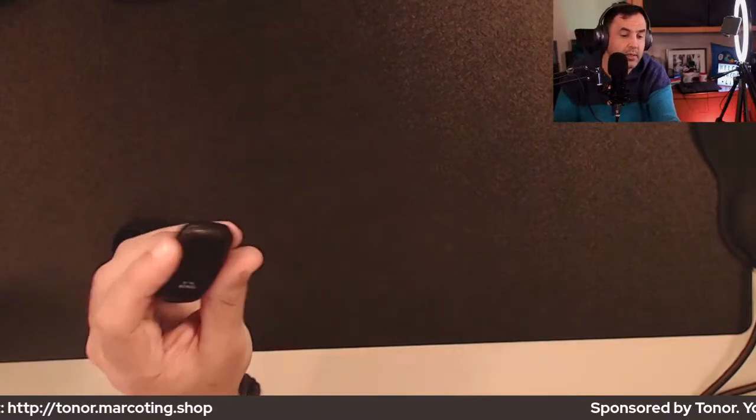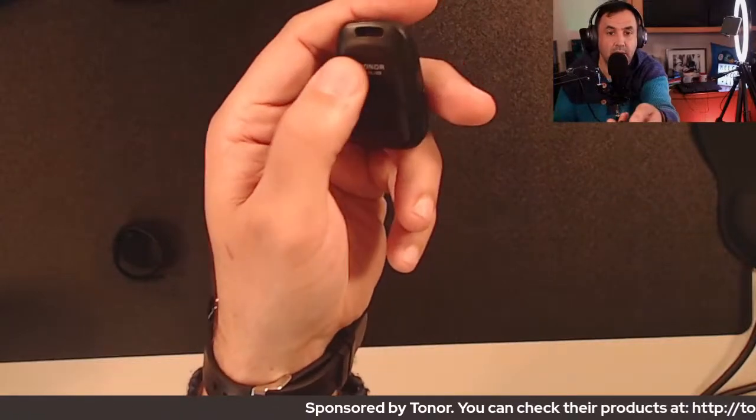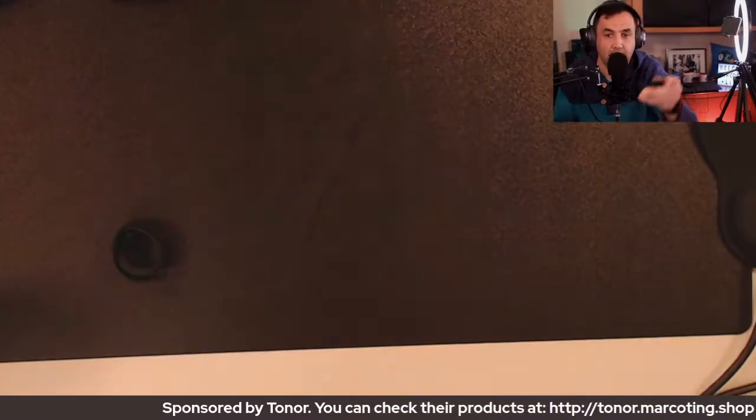You have here the power button. You can see here Tonor TRL20. It's the ring light model. So this is a pretty awesome and helpful device if you're doing things by yourself and you need to shoot photographs or record a video. You can use that remote. So you will get this awesome 12 inch ring light.